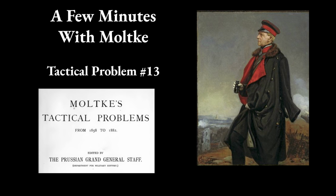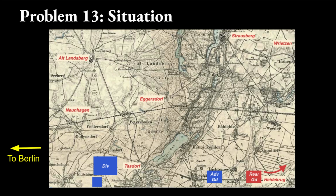It is time to spend a few minutes with Moltke. Today we examine problem 13 of 66 problems you find in the book Moltke's Tactical Problems. Your division has positioned itself at Tasdorf with the mission to secure the roads to Berlin in order to allow defensive preparations in the city to be completed.